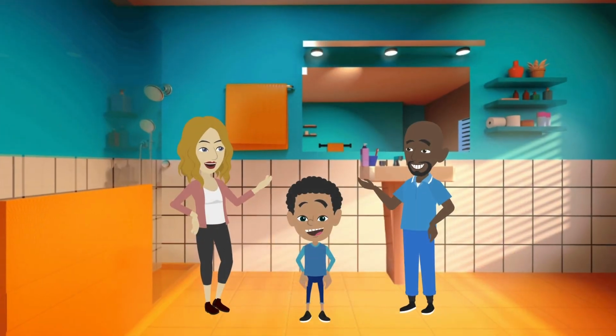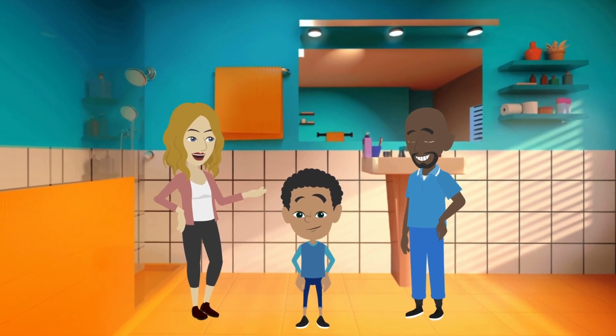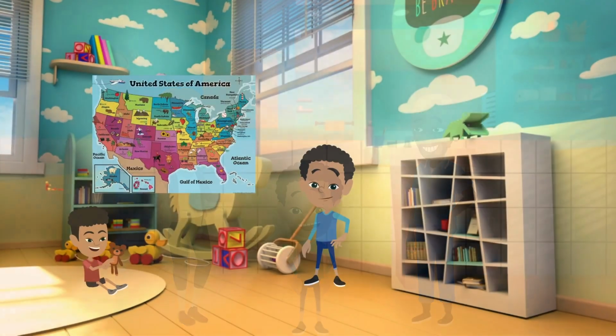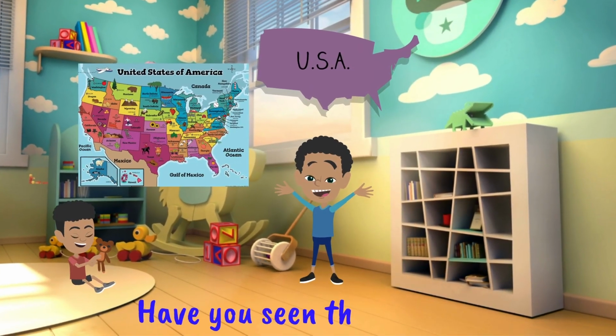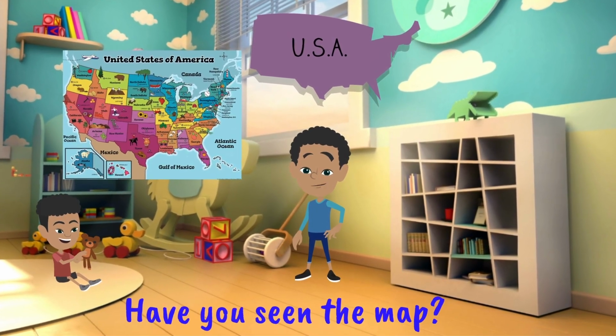Now every day during bath time, Papa and Mama will quiz me on all of the capitals that are in the United States of America. It's a huge, big country, isn't it? Have you seen the map? I like to look at the map and learn where the states and capitals are.